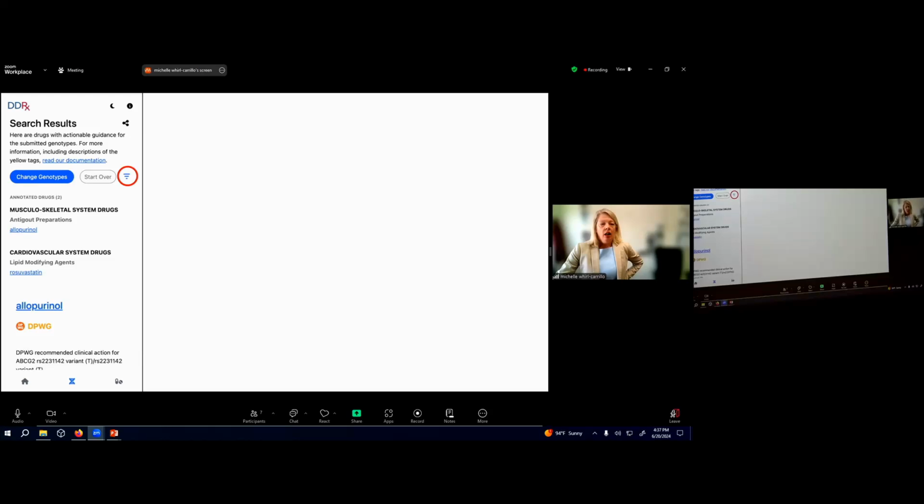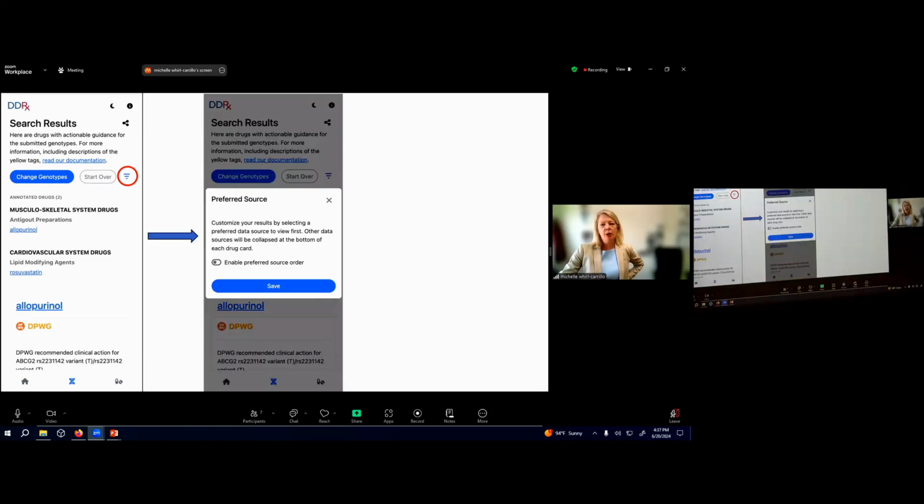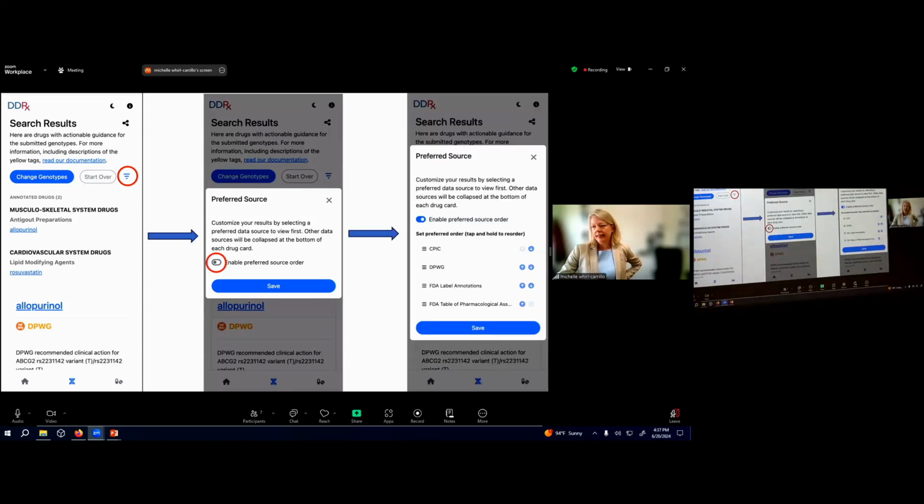On the screen, there's these little lines by start over. That is going to enable you to say, I want to rank my preferred sources. So if you enable that, you can get this screen where you see CPIC is always going to be displayed first if we have it. This is by default, then Dutch, then label annotations in the table. You can change that. You can use those little arrows.